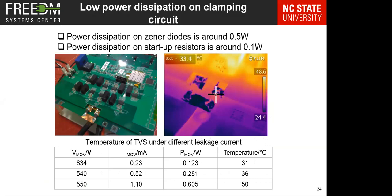Now is the experiment for the power dissipation on the clamping circuit. As you can see here are our two TVS in series. Each of them is around 500 volt clamping voltage. So how to get the power loss on this TVS is an experimental question. You do not want to measure the current flowing through this because it's a very small current. Also, it's high voltage, medium voltage. DC bus voltage 2.15 kV. So we came up with a solution to measure the power loss on this TVS.